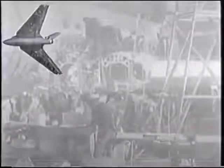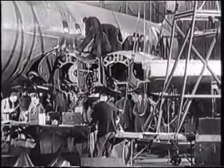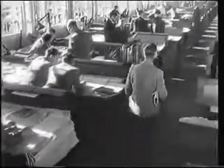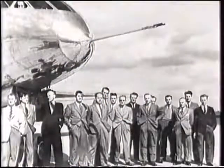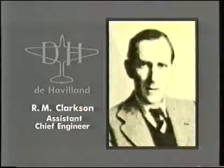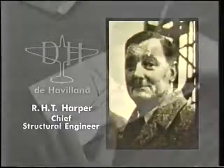But why tell the competition? We built the Comet in complete secrecy. The whole factory was privy to this secret and never revealed it. One of the items of disinformation that the chief designer perpetrated was to keep a model on his desk of a tailless jet airliner so that all his visitors, and especially American visitors, believed that we were going in for something really advanced. Finally, the principal de Havilland design team, Ron Bishop, Richard Clarkson, and Bob Harper, settled on this shape.